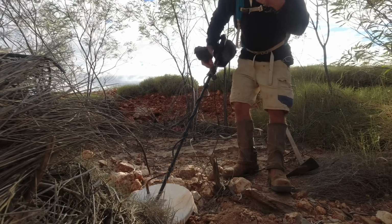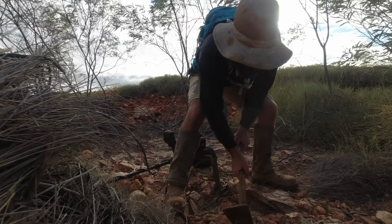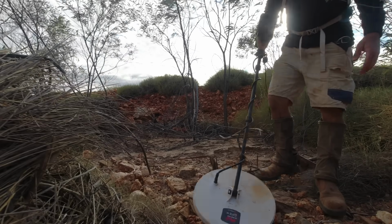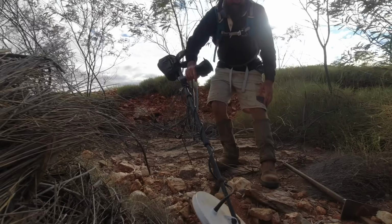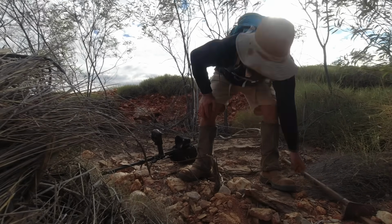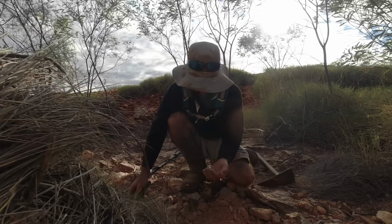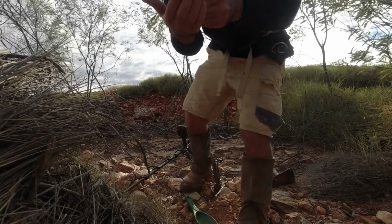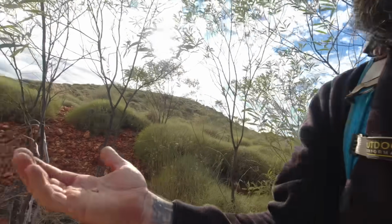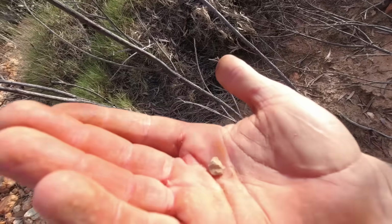See what she sounds like now. I think it's still in the side. Oh no, thought I had it. Oh, it's still in the same spot, so I'm going to have to put a bit of elbow grease in. Nice soft pocket there. That feels pretty heavy. Take it in the light. It looks like it's coated, maybe. They have to be over a gram. That's a good start to the day.